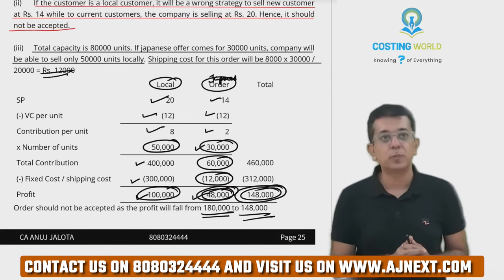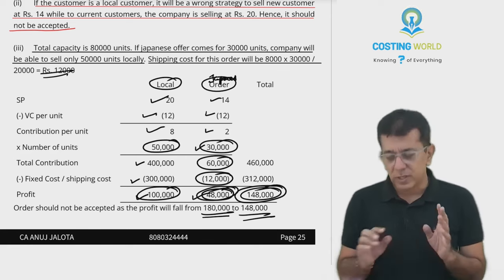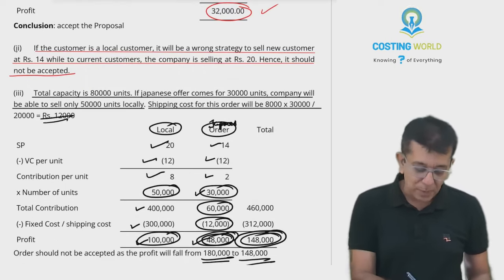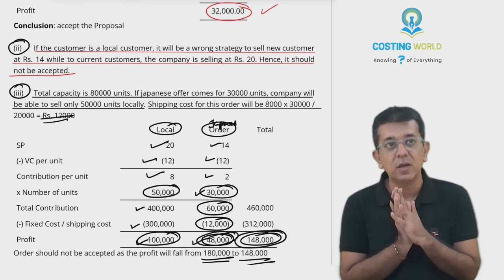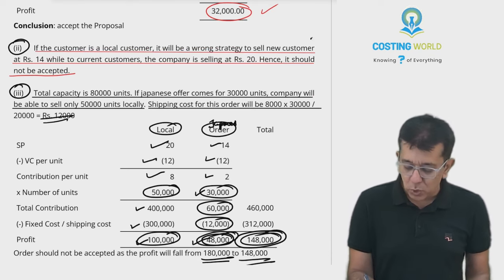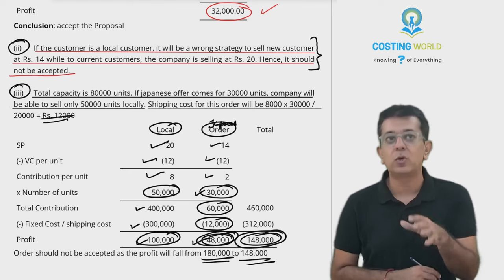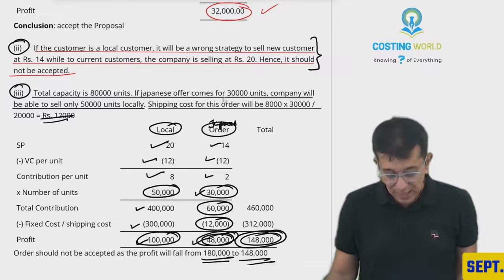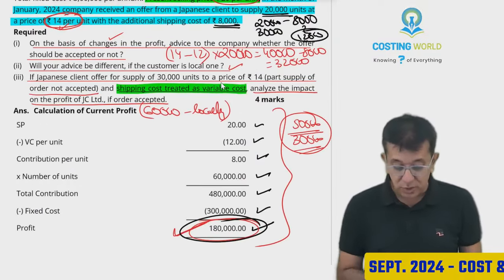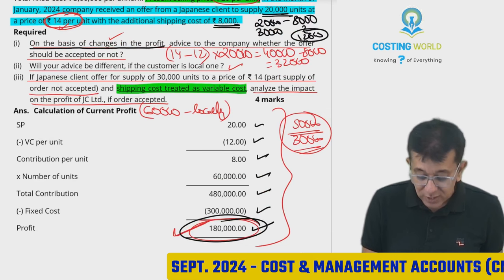As per me, this should be the answer to this entire question. It was a tricky question, to be honest. I don't think many people would have got part 2 and part 3 correct. If you have got it, then it's excellent thinking. In part 2, you might have done the financial part, but I do not think so. I think it was all about the business strategy, and I tried to get that hint from how the question is framed, because over here it was told on the basis of change in profit.